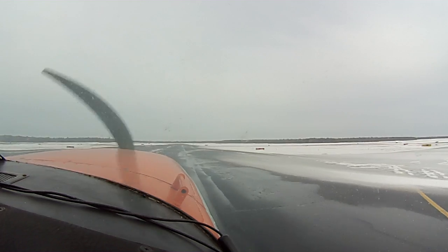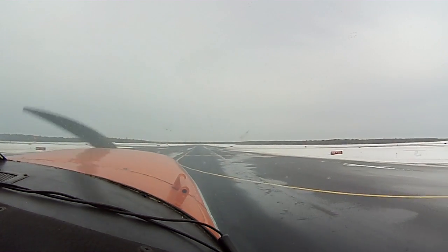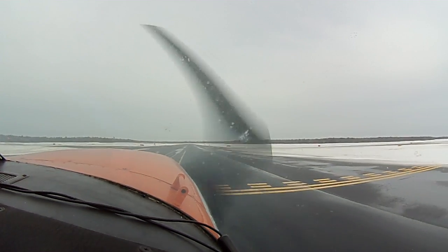You can use the center line. He gave you the whole runway. It's a little slippery on the right side, while the center line is much more solid. There you go.